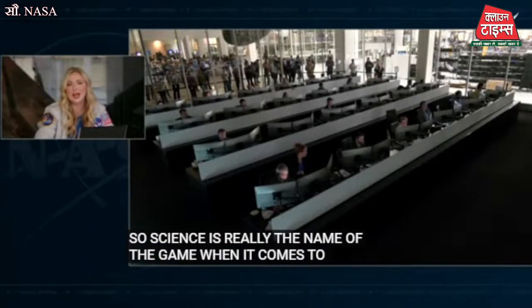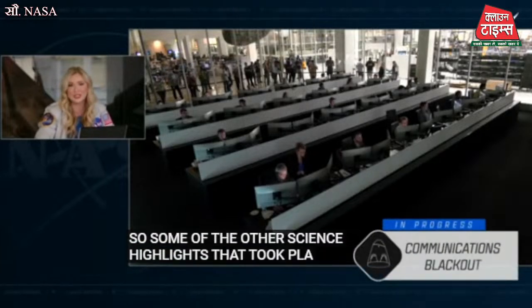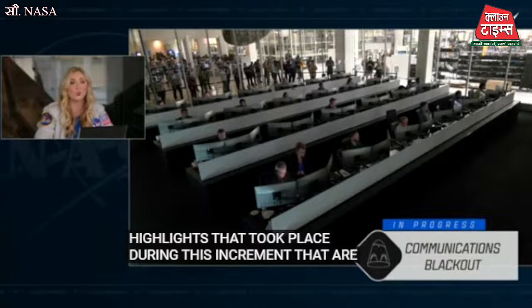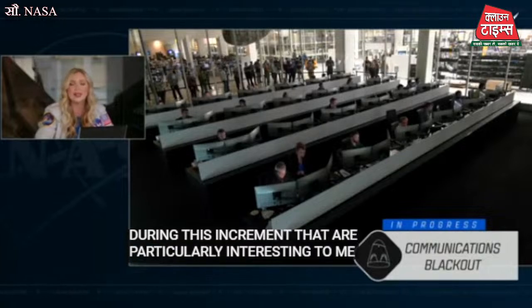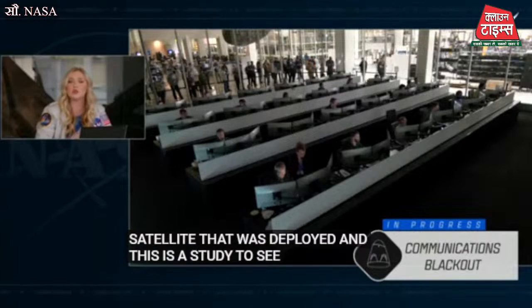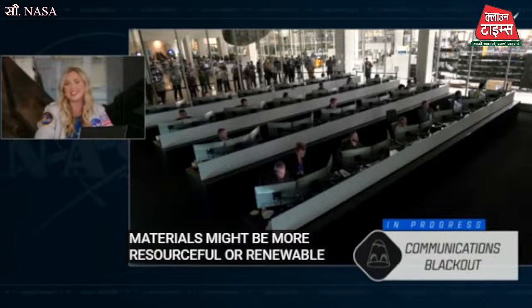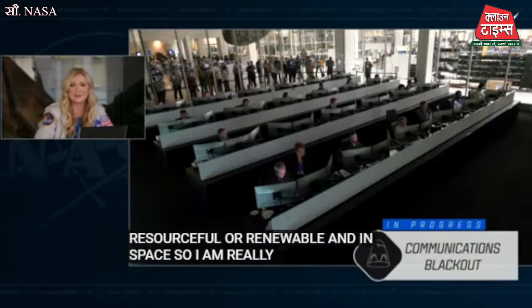Some of the other science highlights that took place during this increment that are particularly interesting to me was we had the first wooden satellite that was deployed. This is a study to see if other materials might be more resourceful or renewable in space. So I'm really excited to see the results of that one as well.